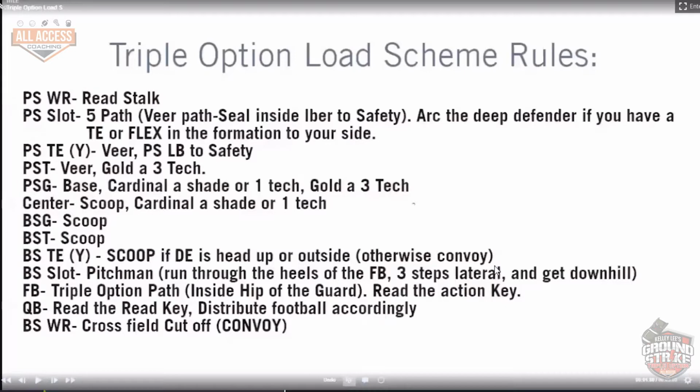You'll see the rules. It says we have a gold or a cardinal for our guard. We're always going to gold first. Our gold will always supersede a cardinal. Our outside double will always supersede our inside double on that. And then our backside guys, we're just scooping across the board. Now, tight ends, we do a couple different things. We have them scoop or convoy. If the guy's inside a 5 or a 7, we just have him convoy, which is just working up to safety. If the guy's head up or outside, we'll have him scoop.